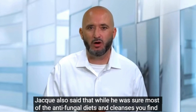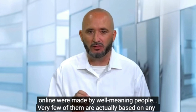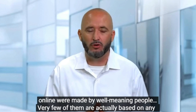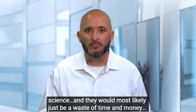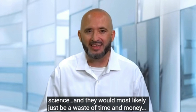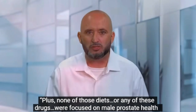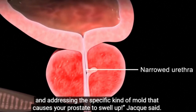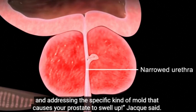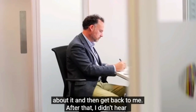Jacques also said that while he was sure most of the antifungal diets and cleanses you find online were made by well-meaning people, very few of them are actually based on any science, and they would most likely just be a waste of time and money. Plus, none of these diets or any of these drugs were focused on male prostate health and addressing the specific kind of mold that causes your prostate to swell up, Jacques said. So what can I do then? I asked. And Jacques said he'd have to think about it and then get back to me.